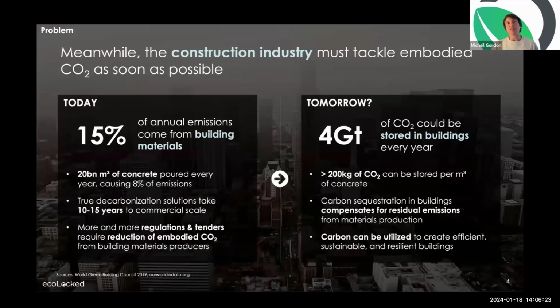And one of the industries that's really struggling right now is the construction industry. Around 40% of emissions are attributed to the built environment, 15% from the construction or the building materials. And concrete is quite an issue. It's responsible for around 8% of global greenhouse gas emissions from the production of the cement clinker. And just for some context, that's around 4 times greater than the aviation industry.